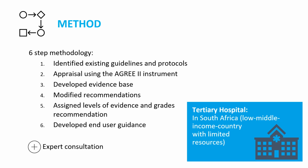Developing high-quality and rigorously developed guidelines is expensive and difficult to achieve, especially in low-middle income countries. Therefore, adapting or contextualizing existing guidelines is a good alternative in these settings. The guideline was developed for nurses working at a tertiary institution in South Africa, which is a low-middle income country with limited resources.